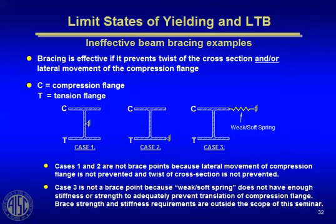So these are cases where we're just trying to show you ineffective beam bracing. And one of the things that's important, the AISC specification says that at every support of a beam, you have to prevent twist of the cross-section for it to be a braced point. So every support, if you have a beam that sits on a wall at the support, by the specification, you're required to prevent twist of that section and lateral displacement of the compression flange. So remember that. That's clearly stated in the specification. And then for other brace points along the span, you have to ask the question, have I prevented lateral displacement of the compression flange, or have I prevented twist of the cross-section?